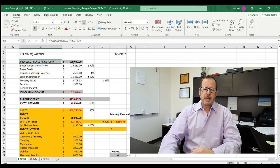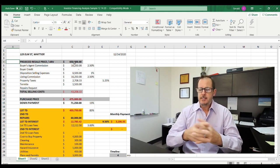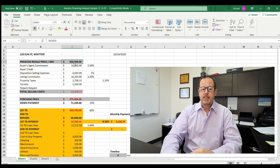If all the comps you're looking at are fixed up, turnkey, beautiful flips, and they're at 650 in the neighborhood, then get comfortable with your number. You want to rely on that. It'd be nice to go over that number, and based on the market we're in, it's most likely possible, if the market continues the way it is, you'll sell for more than 650. But you want to get really comfortable with that number.